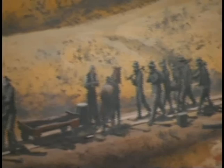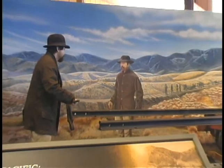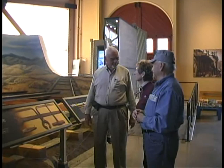Never thought about the fact that they had to maintain the distance between the two rails absolute. Sure. It's not funny if you don't. They would fall right off the rails. That had to be a maintained distance. Never thought about that.